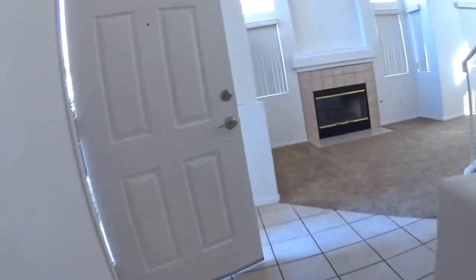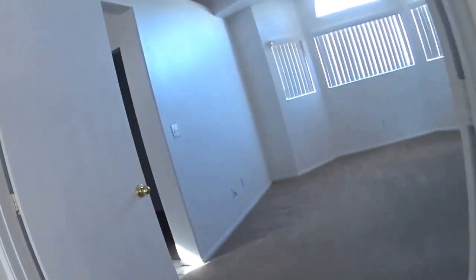Looks like a garage. What do you think? Looks like there might have been a leak at one time there, but I don't know.